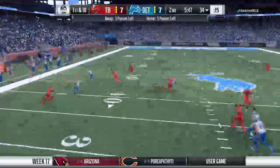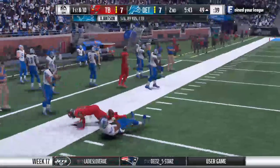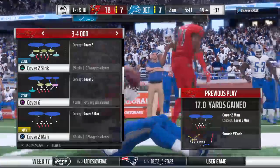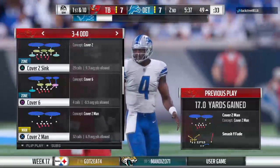A shotgun snap for Watson. Looking left side, he's got it, complete. And he'll be taken down, but not before he gets into enemy territory. 17 yards is the pickup there for number 17.